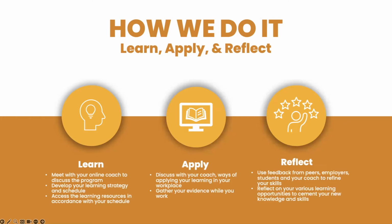And finally, if you're a learning professional of any kind, you'll know that this is where that learning really takes hold and is set in concrete. So use feedback from your peers, your employers, students, and your coach to refine your skills. Reflect on your various learning opportunities to cement them into your new knowledge and skills.